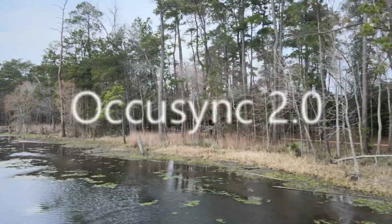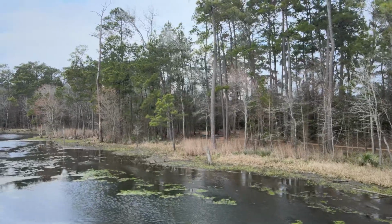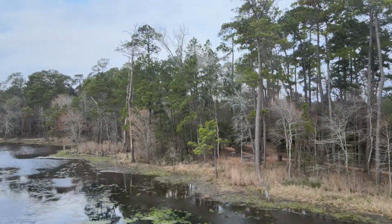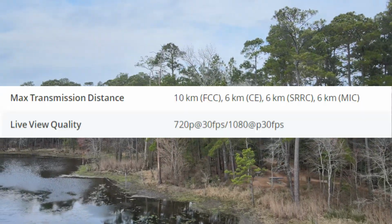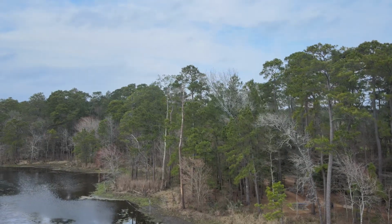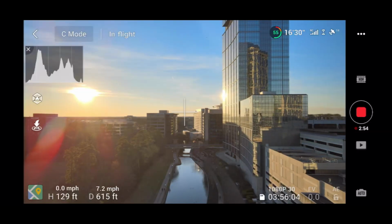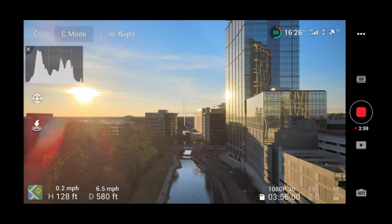At reason number 5, we have OcuSync 2.0. Although not necessarily unique to the Mavic Air 2, OcuSync 2.0 is DJI's latest technology that allows you to transmit strong signals from the remote to the aircraft and to your phone. Now, DJI rates OcuSync 2.0 as up to 10 kilometers of clear video at 1080p 30 FPS. Although I've never taken my drone this far, the reason I love OcuSync 2.0 is the crystal clear live feed that you get and the reliability that you get when you're getting this feed.